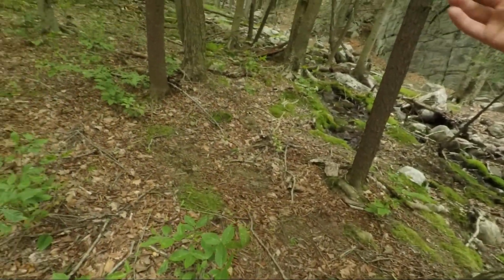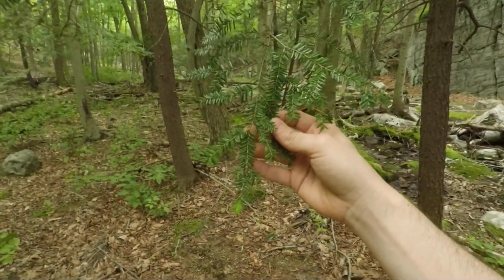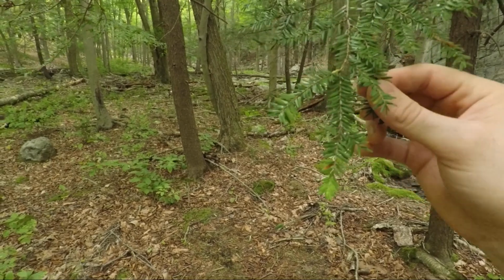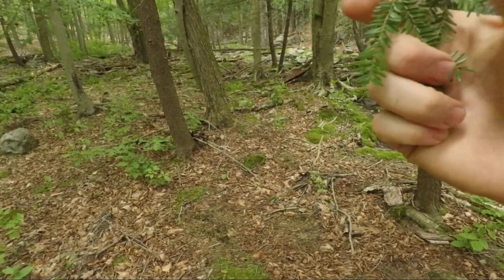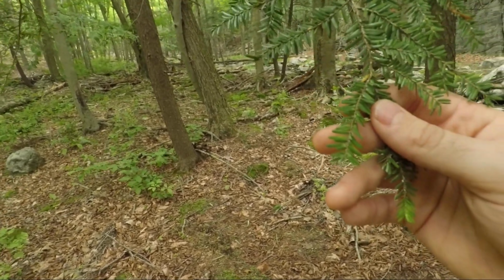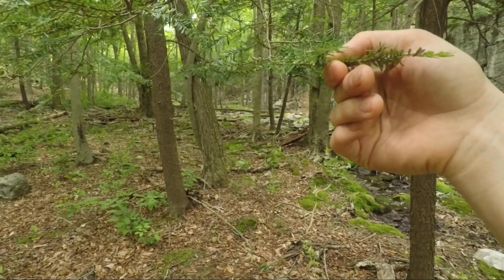So, all right, here we go. This is hemlock. You see these leaves? Instead of like the pines, like I showed you in the first episode, they're not long needles. They're very broad, flat. They're not spiky, and they usually grow on a flat plane.